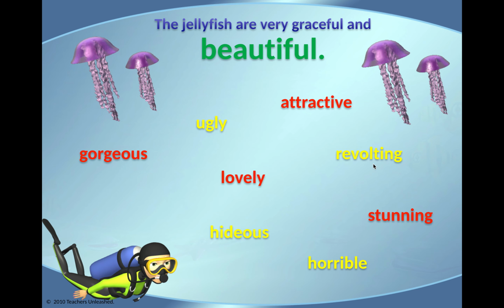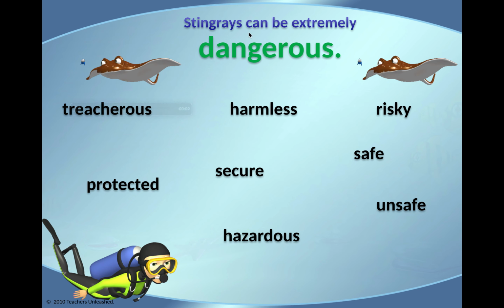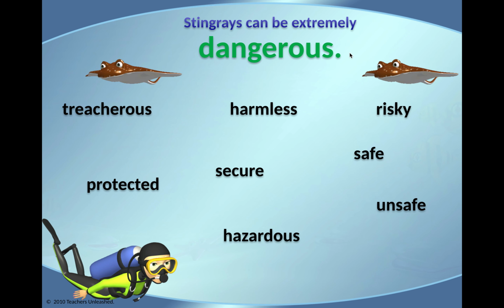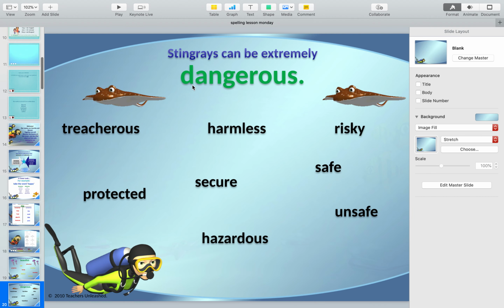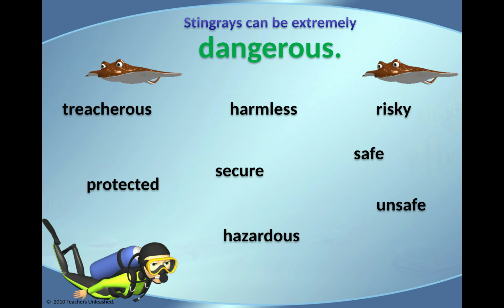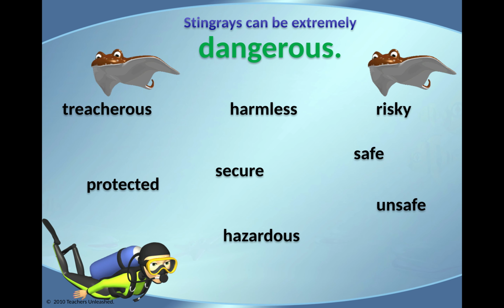Now let's look at another word. The other word is dangerous. Now I want you to think about it and find synonyms and antonyms. Now I will just remind you again where that is. You need to have this sheet ready. So the second word is dangerous. You need to find synonyms and write them here, and you need to find antonyms and write them here, and then you will check the answers. I'll give you a little bit of time to think about them. So dangerous, what are the synonyms for dangerous, and what are the antonyms, which are their opposite?